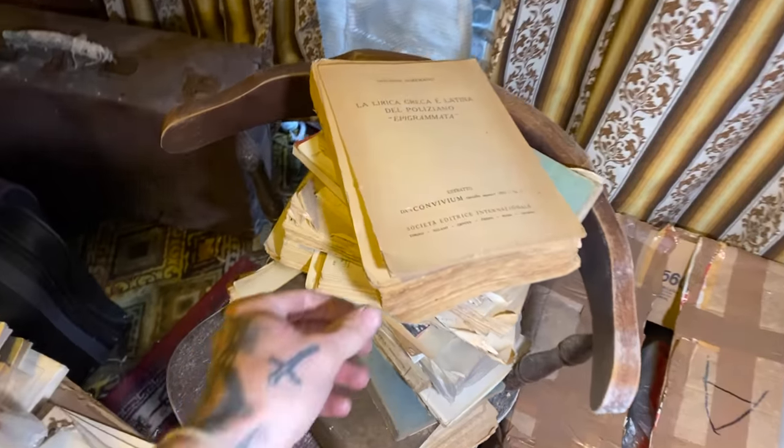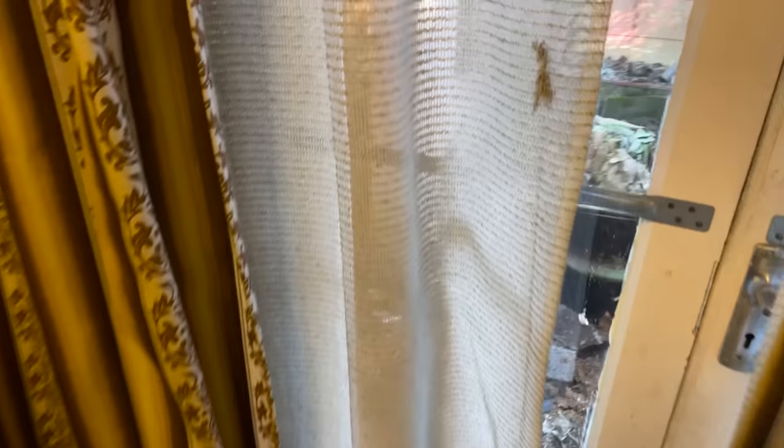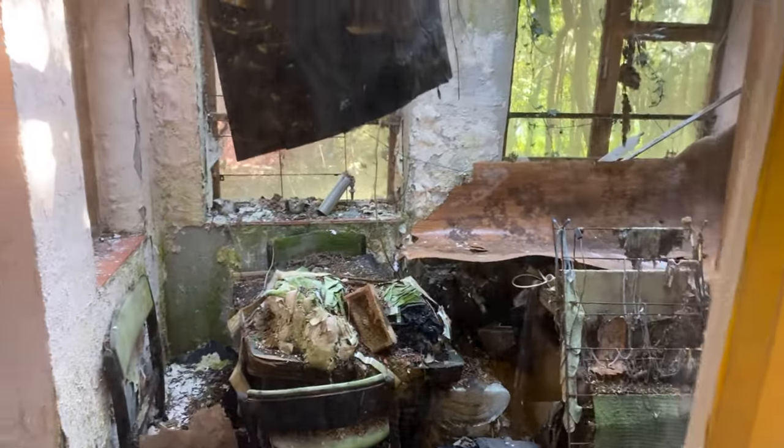Wow, this is really, really old too. Look at this. Look at the suitcases. And guys, look at this. I'm going to have to turn the light off so I can show you this so you don't get the reflection on the window. But just look how derelict this place actually is.